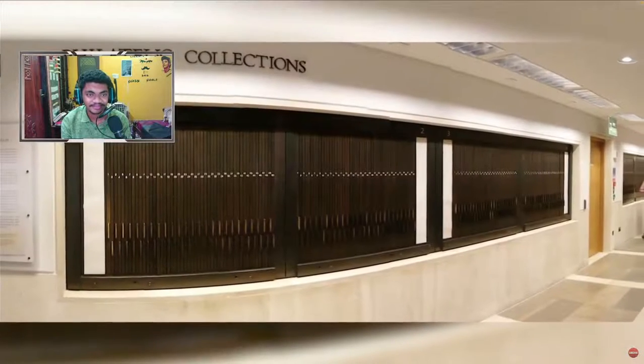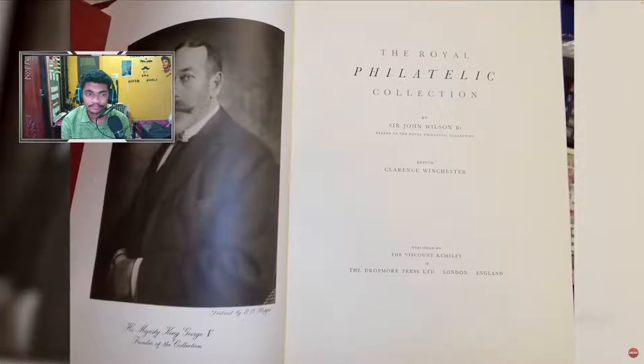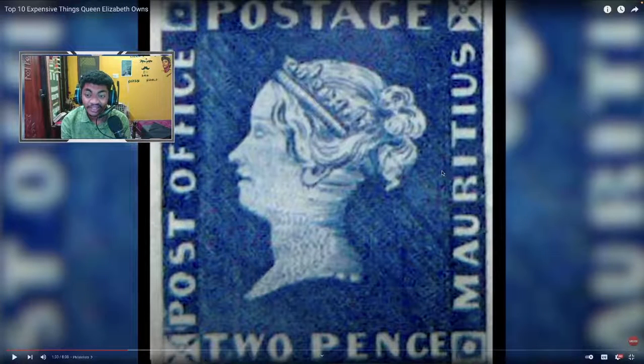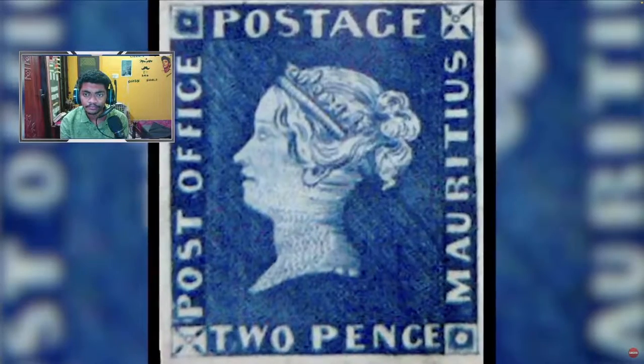The Royal Philatelic Collection started with the Queen's grandfather, King George V. He famously paid £1,400, so around $1,800, for one stamp in 1904. A single stamp? And I'm sure it's not even good looking. Today, that kind of money would be worth around $200,000 for one stamp. Oh my god. But of course, yes, that is just for a single stamp. Yeah, that's too much. $200,000.